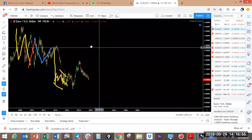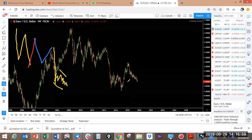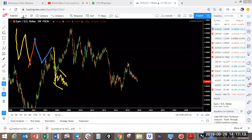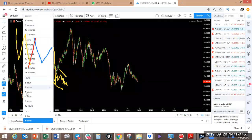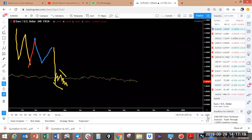So this was the weekly. The next two areas that we're going to go to where this exact pattern is, this area on the 4 hour and this area on the 4 hour. This we also traded and we got this drop. So looking at this, exactly the same thing. Now let's look at this one. We're going to come here on the 4 hour. And you see how powerful these patterns are.